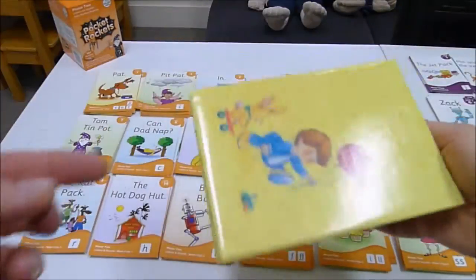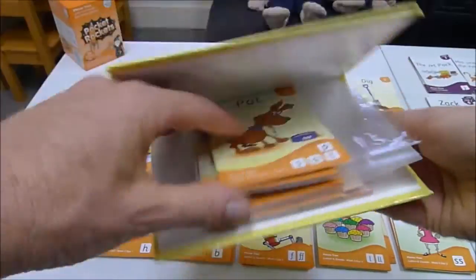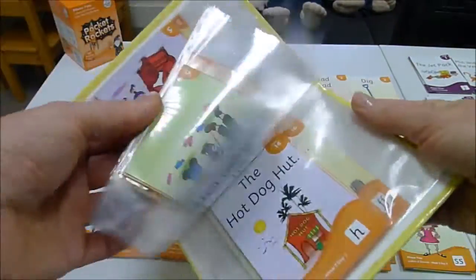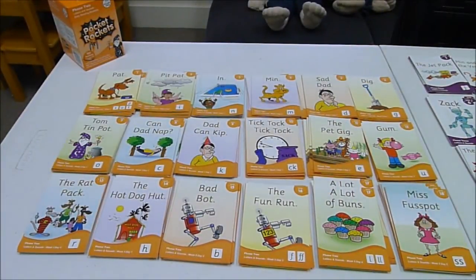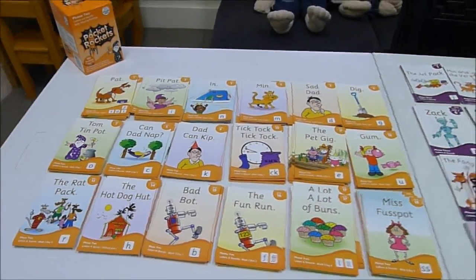So this is from the $2 shop. I think this was $1.50, this little photo album, and they fit very neatly in that. They won't slip out and, you know, fall into your lunch bag or something. And then once you've done all of those spellings, you try the next box.